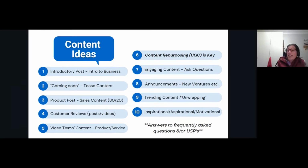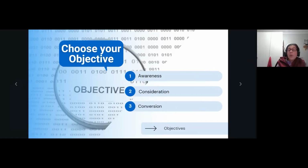Think about asking some engaging content-related questions, some announcements about new ventures, trending content, and unwrapping inspiration, aspiration, and motivation, but not too deep, as well as frequently asked questions and/or unique selling points. So you have about 12 different topics there that you can alternate, maybe 6 this week and 6 next week, and so on.